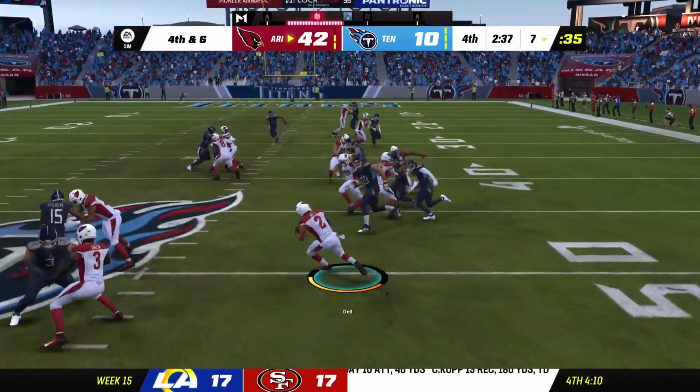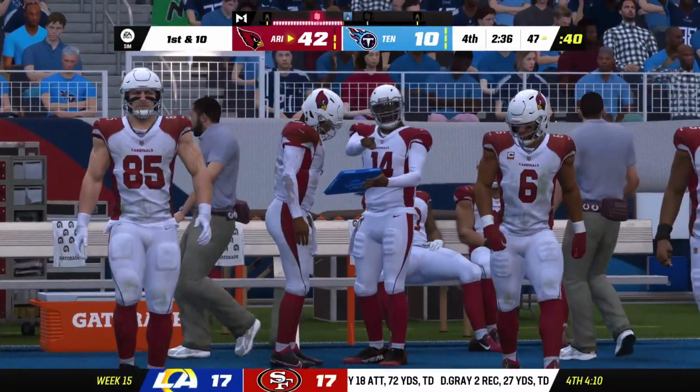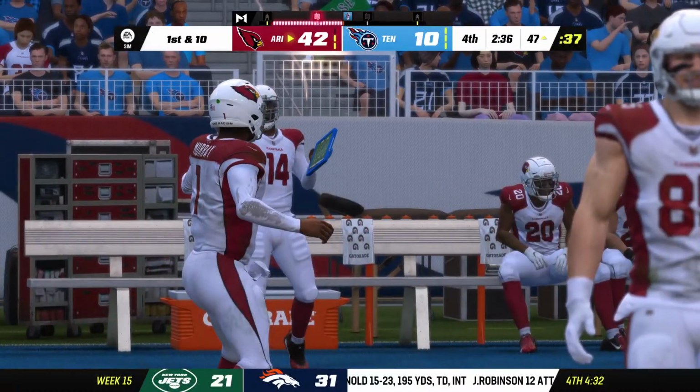Let's take it at around the 40. A good return there, call it 13 yards. And the Cardinals, great field position to start this drive as they take over 1st and 10. Arizona's offense back out and ready to go.